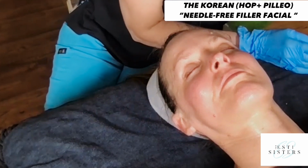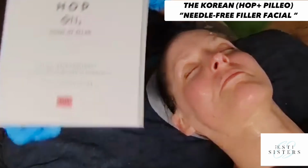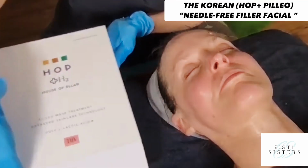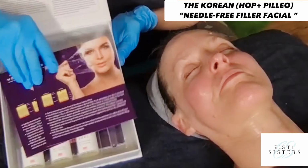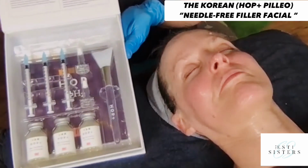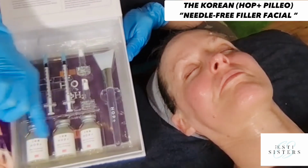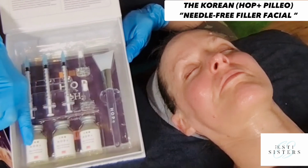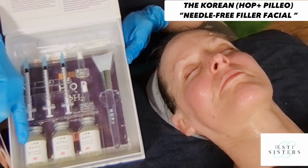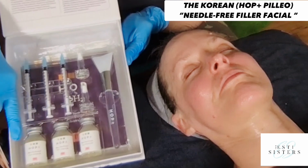So next we're going to introduce you to the needle-free filler facial kit. This is a 15-pack kit, and it comes with the little instruction sheet, little instruction cards. It's going to come with 3 vials that contain enough for 5 masks or 5 treatments, and that would include the face and the neck or the face and the décolleté.